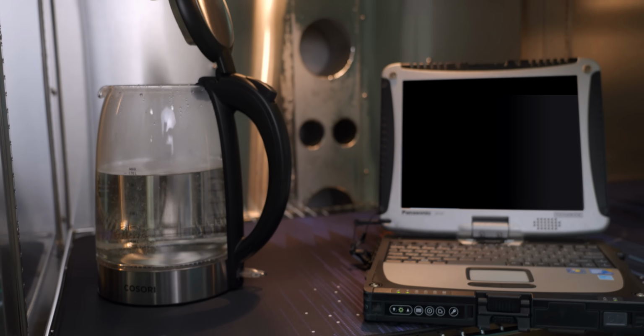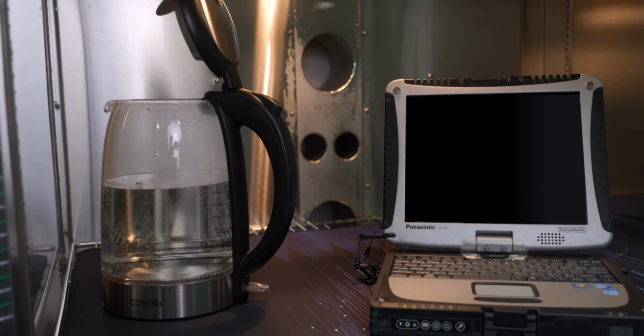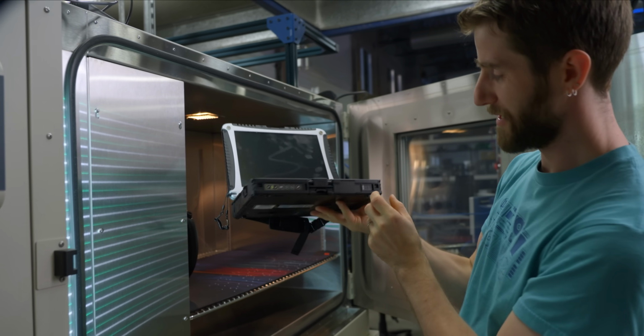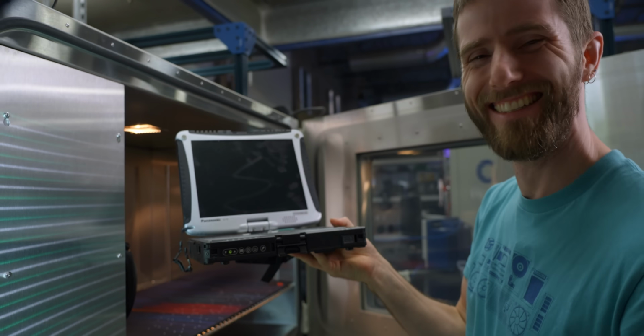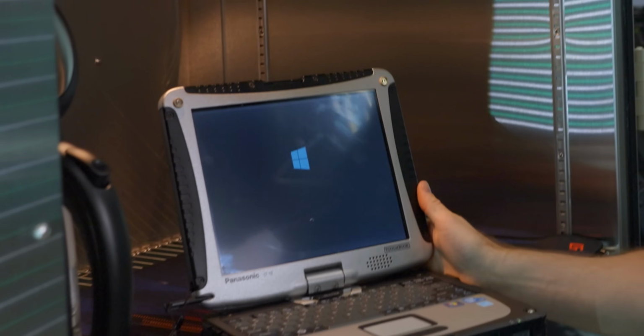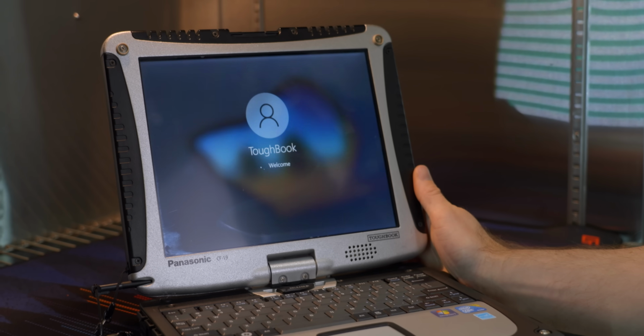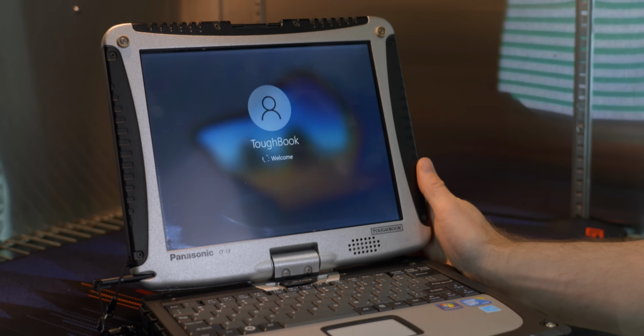Should be pretty tropical in here. Ooh! Oh, it stinks. I love this power button. Oh yeah! I mean, it wasn't in there very long. And that's not nearly as challenging as our next test.